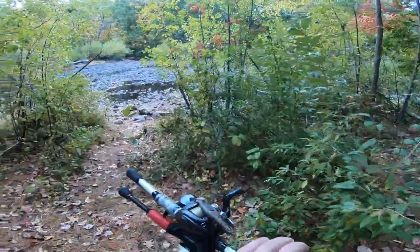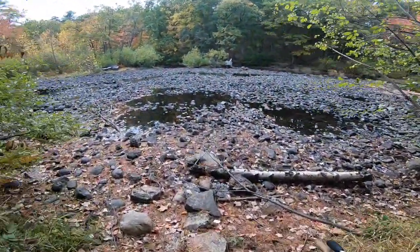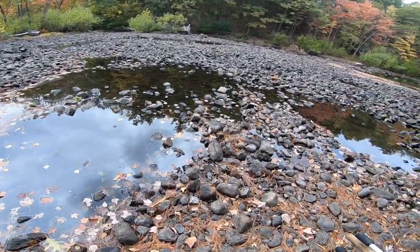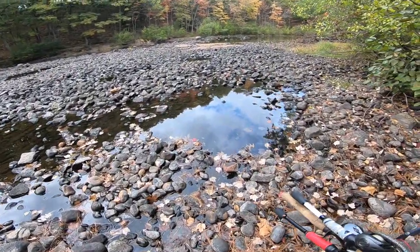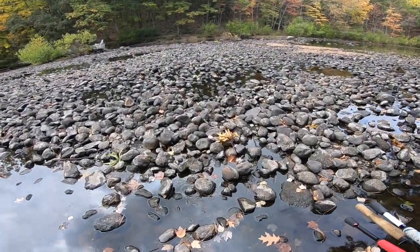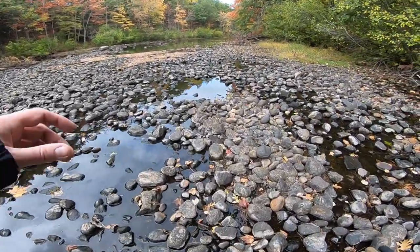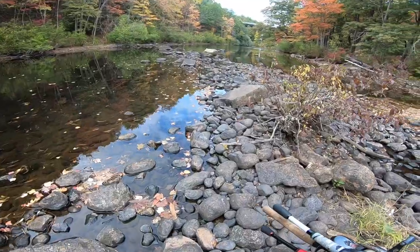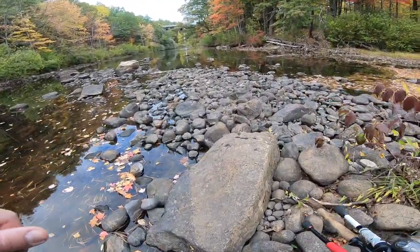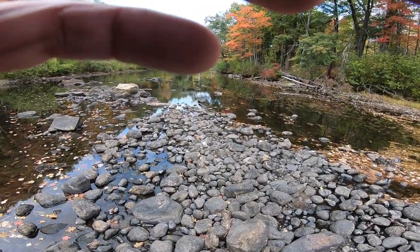Socks off, just in case this water can be freezing cold if I get into it, but I'm gonna have dry socks afterwards. But this looks great. There's gotta be fish in here somewhere. I'll try my best not to get my feet wet, but prepared if I do. Right. Just got my toes a little wet. That's it. But this has to hold the fish.